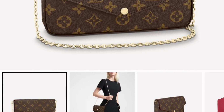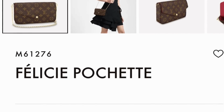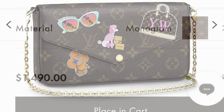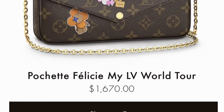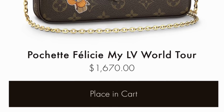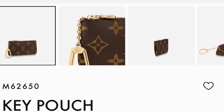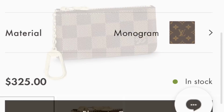Then we've got the Felicie pochette. This too, very popular in the monogram version. Yep, available. You can see here, this is the new price, $1,490. Even the World Tour version, available for $1,670. You could place it in your cart. And then the key pouch. The key pouch is never online, right? So the key pouch also definitely available, $325.